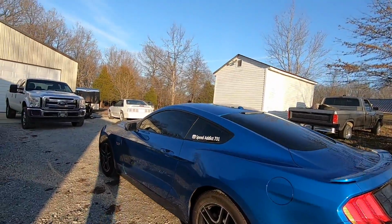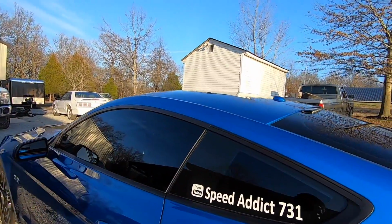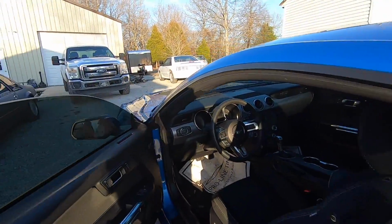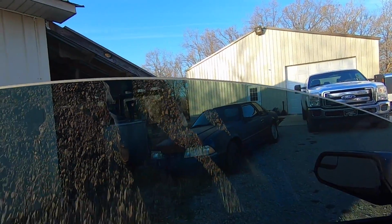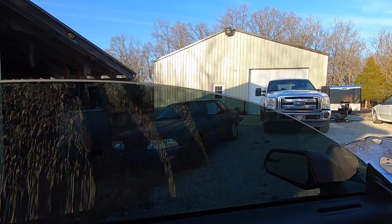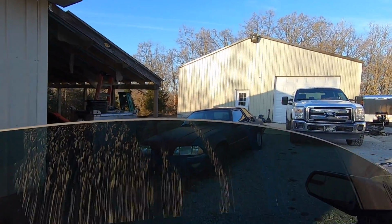And also, if you didn't catch it, we got the windows tinted, and this is looking really good, guys. I cannot speak highly enough of his work. Proline Tint here in Jackson, Tennessee, but it looks like it's from the factory with a tint.